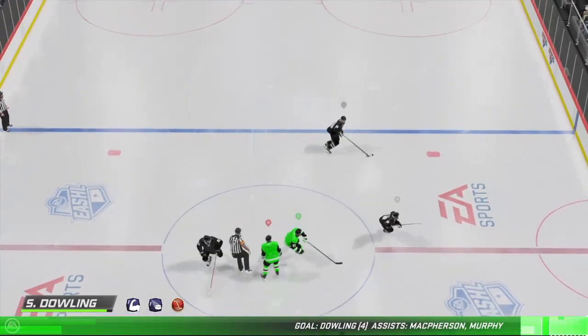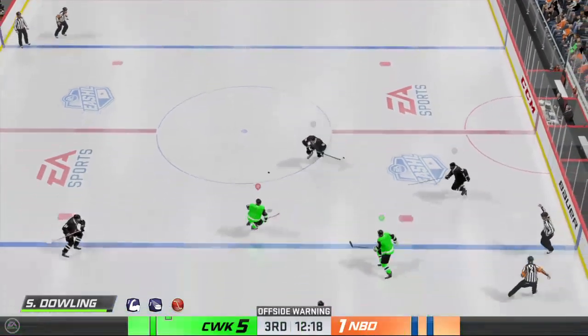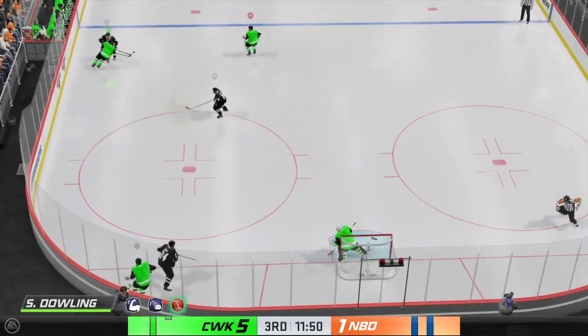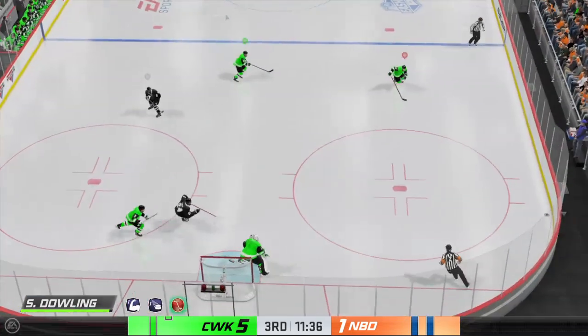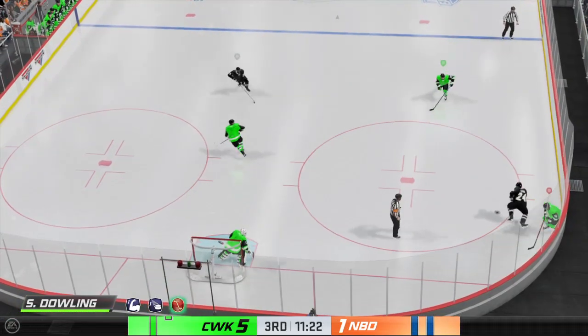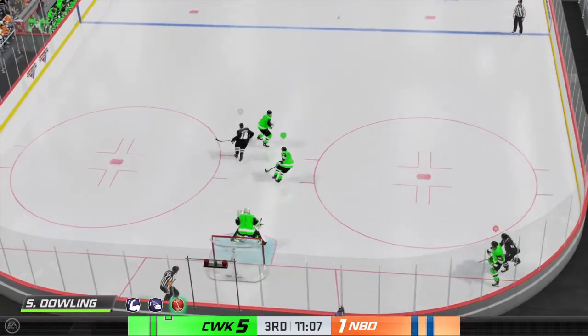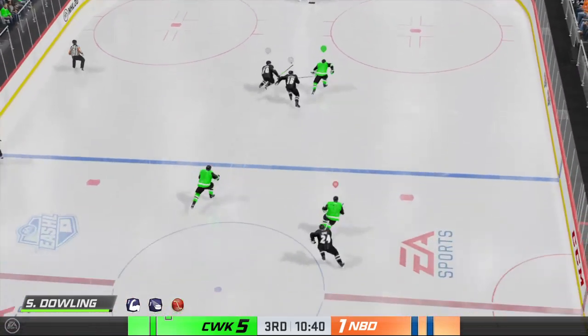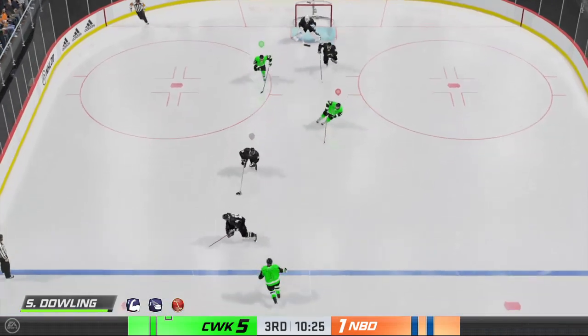This neutral zone faceoff set to go, and we are back underway. And gets it in deep in the opposite corner. Murphy's taking it from his own end. And that's just out of reach. The Canucks gain control of the puck against the wall. McPherson's got it across the line. Long reach breaks up the momentum.